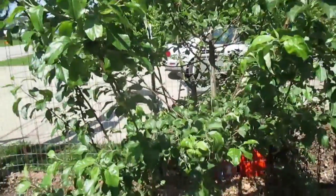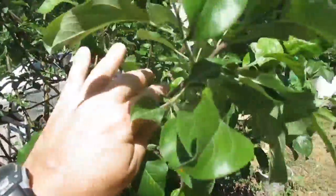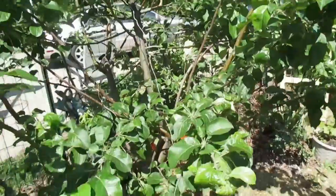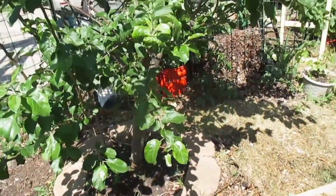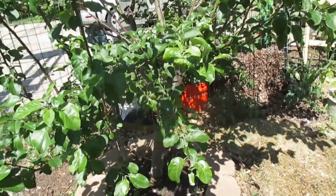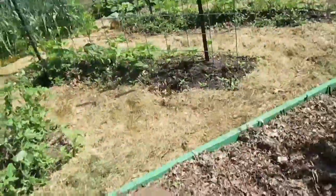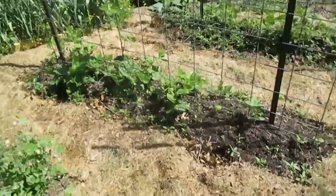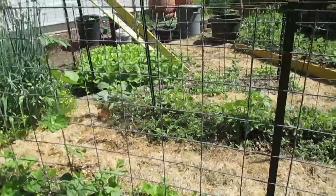And this tree here is an apple tree, and I don't see any fruit. I'm not sure what to say about that tree. I may dig it out because I'm not seeing fruitfulness. Okay, that's how the garden's looking.